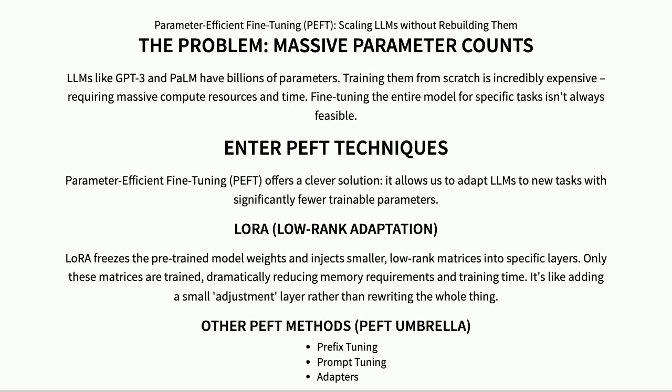Though LoRA is one of the most popular techniques, it's like adding a tiny adjustment layer to the model instead of completely rewriting it. There are other approaches too, like prefix tuning and adapters, all designed to do the same thing, make fine-tuning much more manageable.